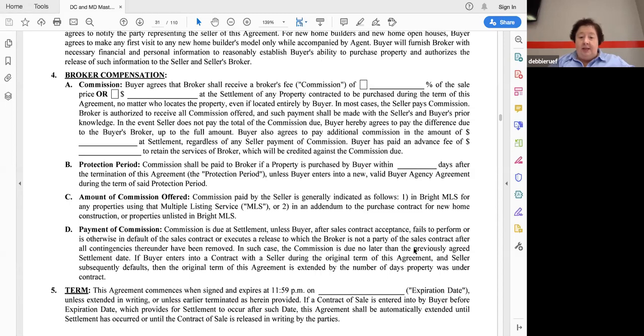Now on the Virginia compensation package, it states that if there's any extra commission offered, then it goes to the agent. But I'm going to read through this. I don't think the Maryland one says this, but just bear with me and then we'll come back here.